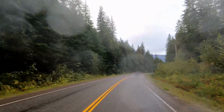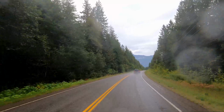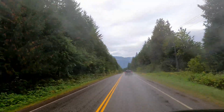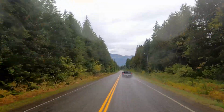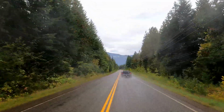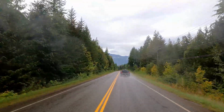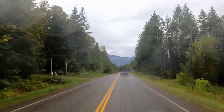It does get better. So there's a few drops you're going to see skating across the lens. I do periodically give it a wipe. So I think we're getting close to where that ferry is. This guy in front here, he's slowing down. I didn't realize till after that this is where the turnoff was, so that's probably where he's going.